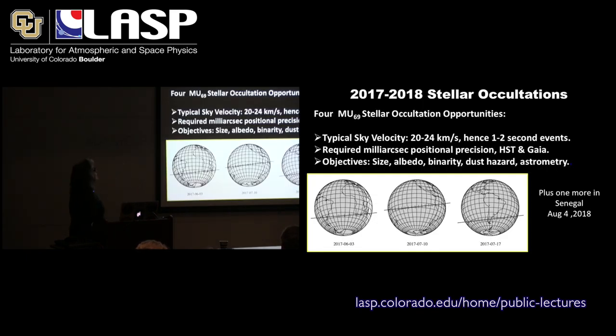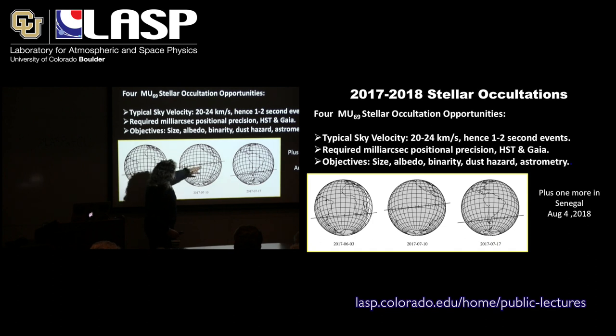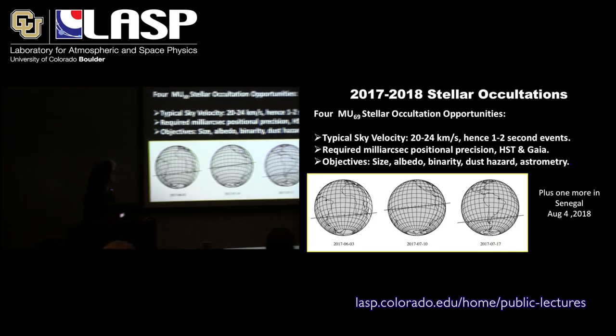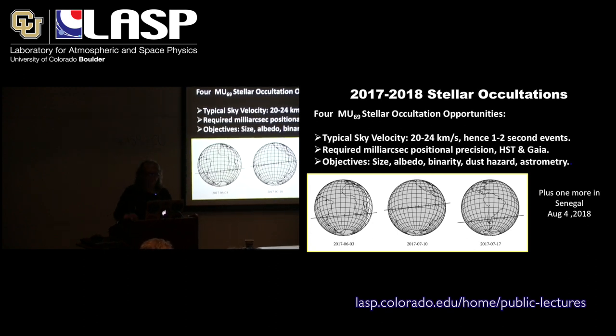So there was a campaign to go look at the stellar occultations of MU69. At first they started off with three that were in 2017. One where you had to be down in the Southern Hemisphere, and I think they were looking in South Africa. And then there was another one through here that was not a lot of places to go observe. And then down in Argentina, there was another one, added in Senegal. So these things don't last very long, and you have to get a whole bunch of people out into the right place.